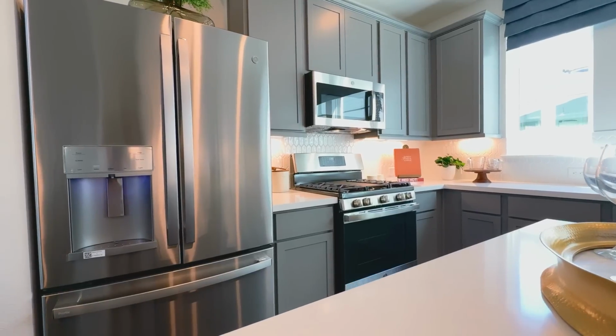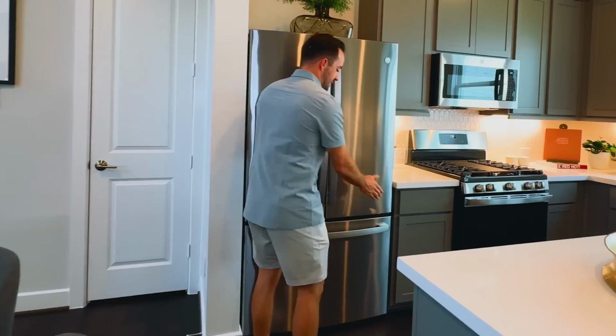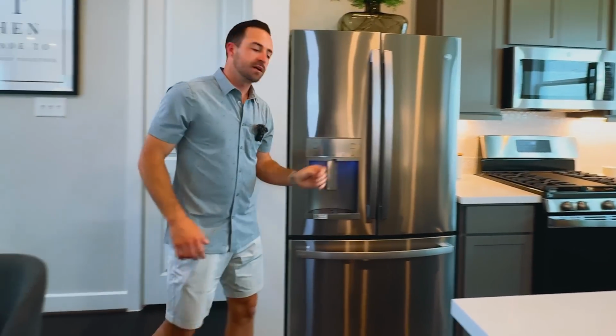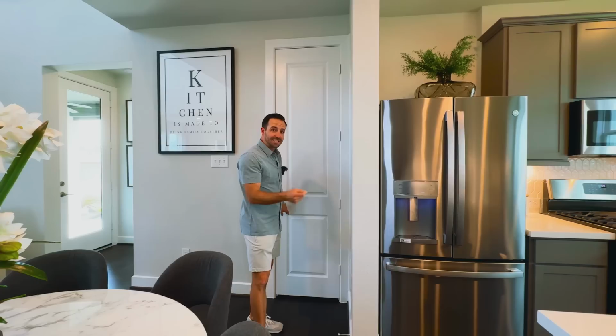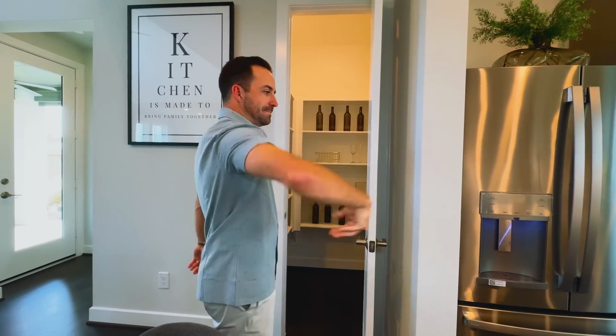Once again, stainless appliance package. I like how this is a counter depth fridge. You can tell because it doesn't stick out and block the whole walkway. And I think that a lot of times people don't actually take into consideration the difference between the two, and it makes a big difference. It opens up this kitchen quite a bit.